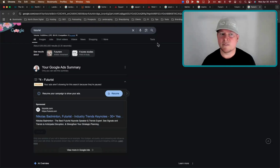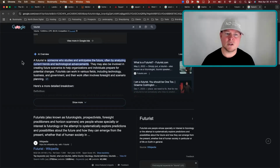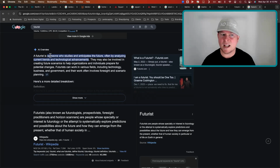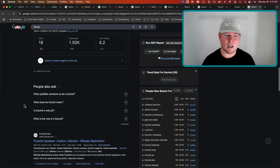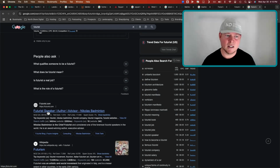And you can see here, it dominates. Look at Futurist in the US has 14,800 average monthly searches. And for Futurist, you're always going to be below an AI overview, which is provided by Google. And then Wikipedia is always going to beat you on SEO. But what comes first after that? Futurist.com. So you can see this in action and how powerful it is.